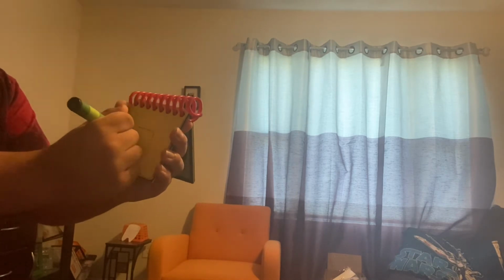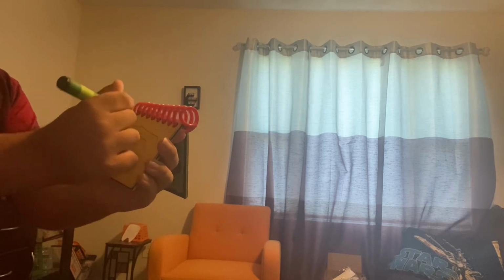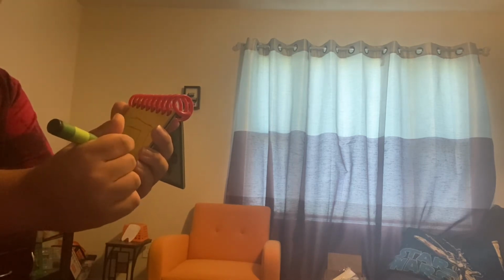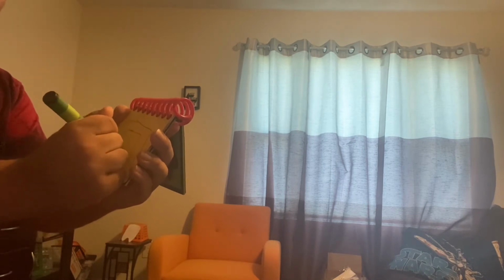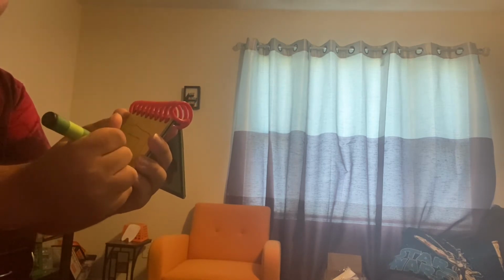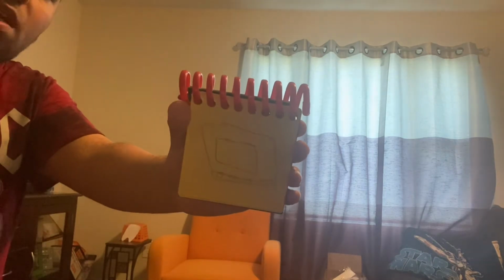First, we'll draw a square, then another one, a rectangle, and that's keys to it. There, a computer.